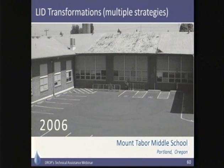A couple years later, we had the opportunity to look at a middle school that was just adjacent to the Glencoe Elementary School. This is the Mount Tabor Middle School project. While Glencoe looked at a singular solution, a stormwater swale to manage the stormwater, Mount Tabor looked at multiple solutions, multiple strategies along at the site.